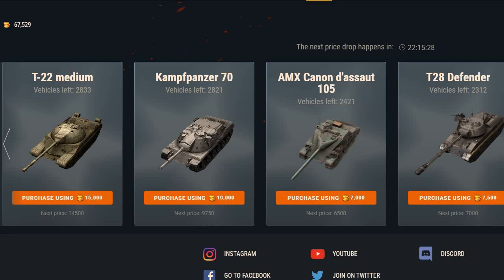If this gets down to 13K, you might start to see them moving faster, but I would still try and wait to see if it can drop down to 11K. Then I would say it's 12, 11K, around there. That would be a pretty good price. If you get it for 11K, hey, lucky you.